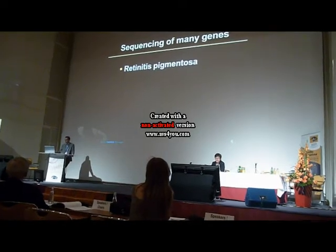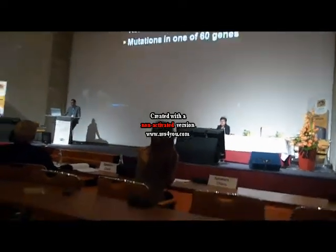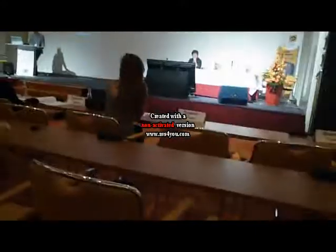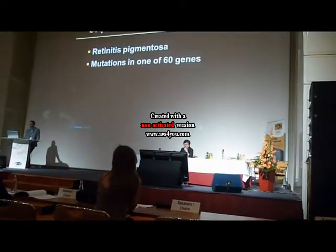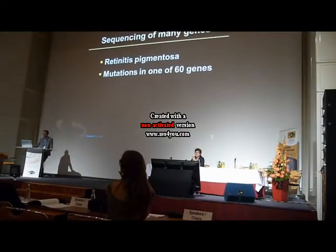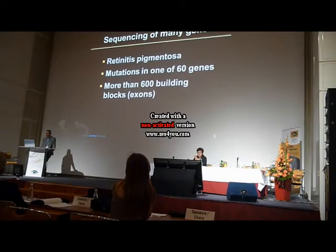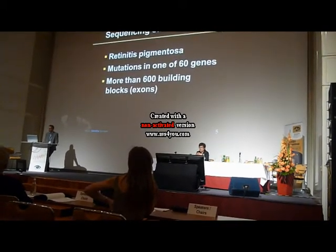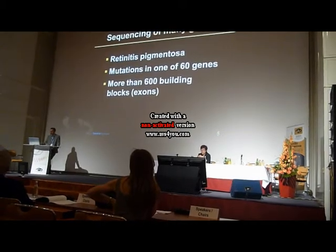Retinitis pigmentosa. We know that mutations in one of 60 genes at this day, and actually every month we will find for sure one more gene, mutations in one of 60 genes can cause RP. We know that these 60 genes contain more than 600 building blocks, or these exons.